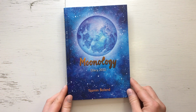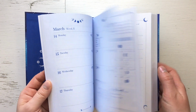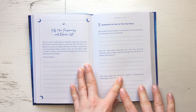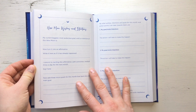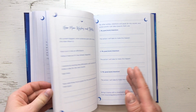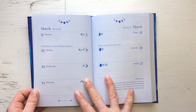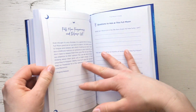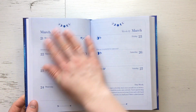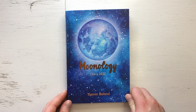This is the newest thing in my lineup, and it is so new that I haven't even started using it, so I haven't written anything in here. And here are questions and some things to do. My plan is to at least write here these full moon and new moon things. And I don't know yet what I will do with these weekly pages or if I will do anything. I bought this for the full and new moon prompts, and I have to think about if I want to use these somehow. But this is the newest addition in my lineup.